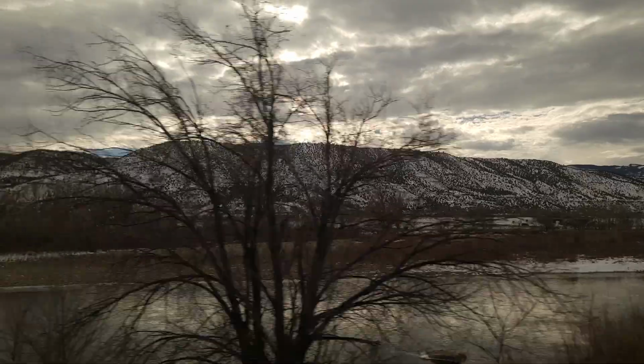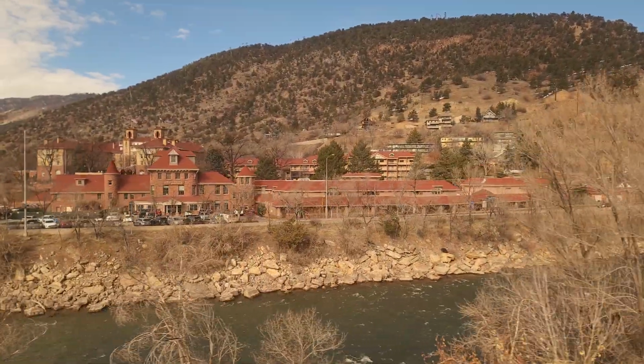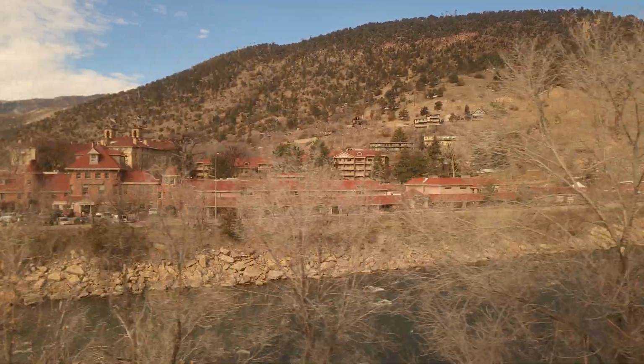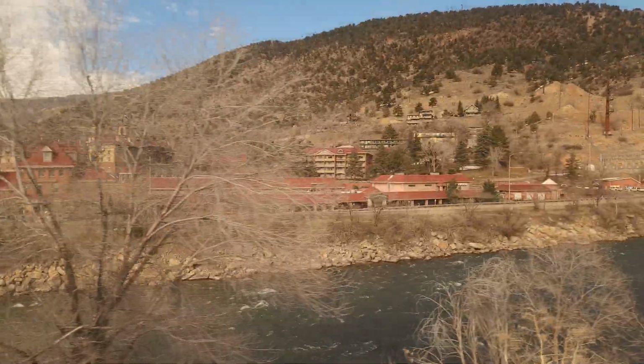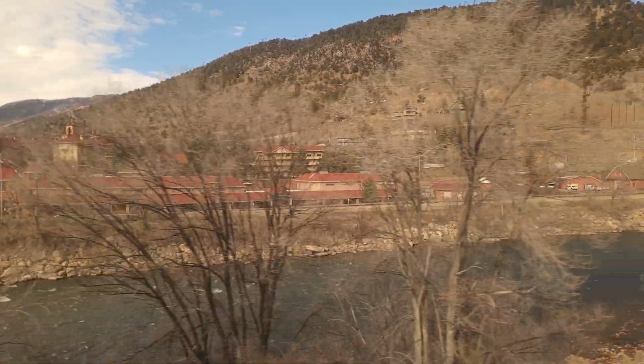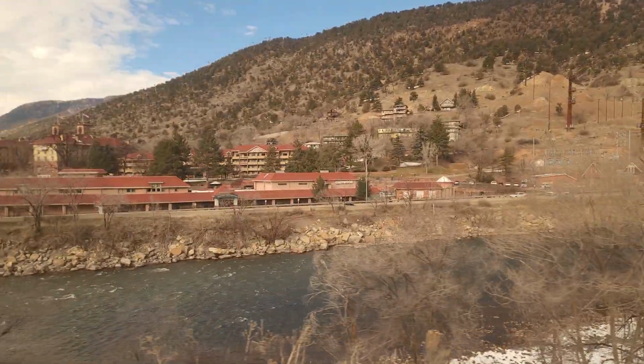After lunch, we head back to the lounge car and find our seats for the rest of the day. We are about to enter Glenwood Canyon. A lot of people say that the best views are on the riverside, but with the windows above you, both sides are just as beautiful. So make sure to find your seat early.